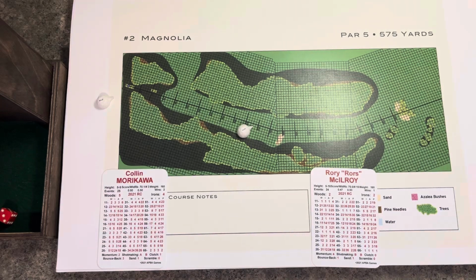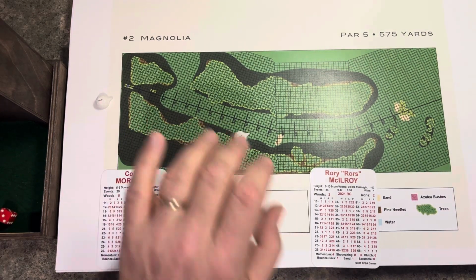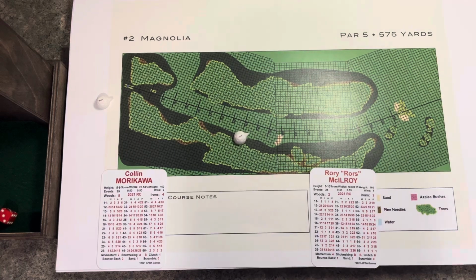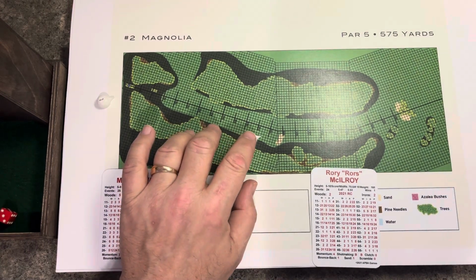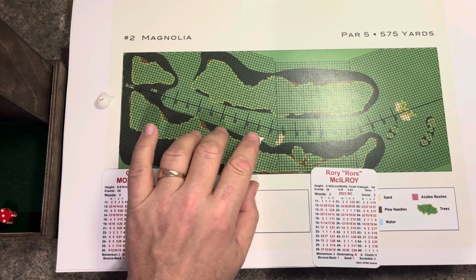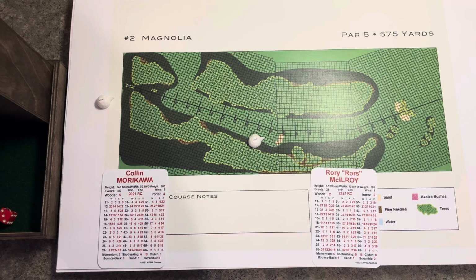He's going to go right 15: 5, 10, 15. I'm going to get another 25 plus 5, another 30 in roll: 5, 10, 15, 20, 25, 30. That's going to put him out here at 290, right 20. And that's a fairway hit for him.